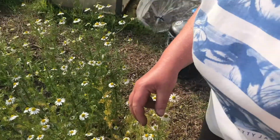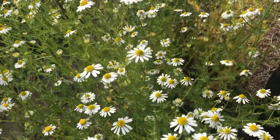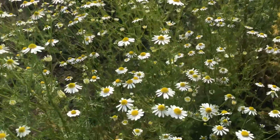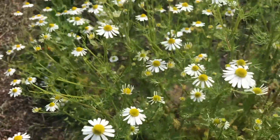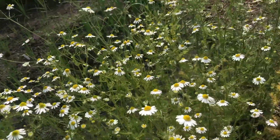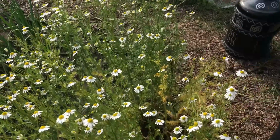So this is the Roman chamomile that we planted. We've actually built a bed that's much bigger than it originally was. These are great for when you're picking the flower heads and making some lovely tea with them. And as you pick them, they've got a really gorgeous smell, haven't they? Really nice, especially in warm weather like this.